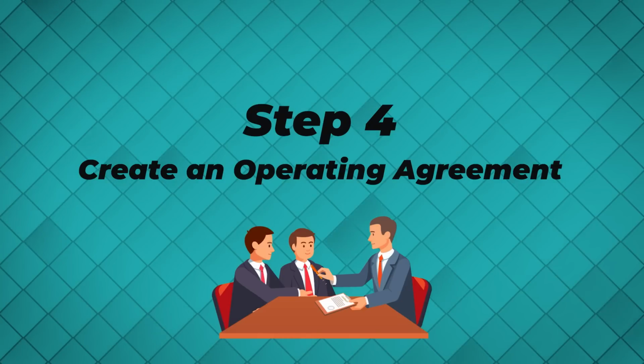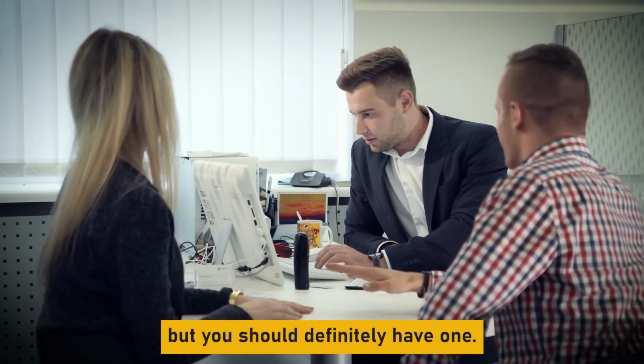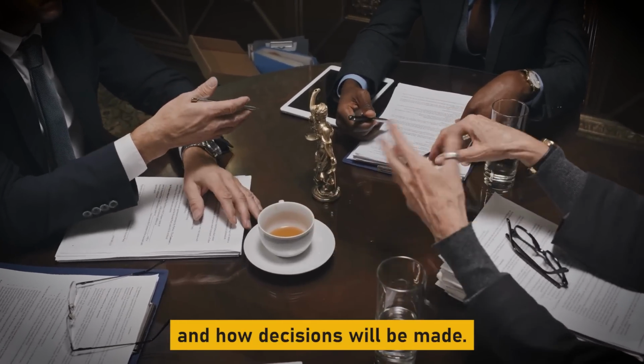Create an operating agreement. So here's the thing, Tennessee doesn't legally require an operating agreement, but you should definitely have one. It's like a rule book for your business that outlines how it'll be run, who owns what percentage, and how decisions will be made.